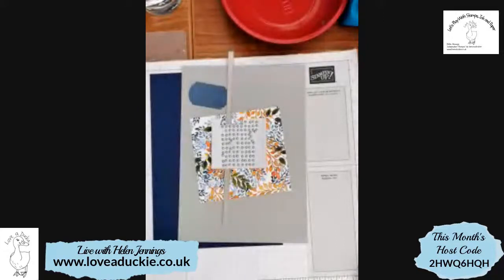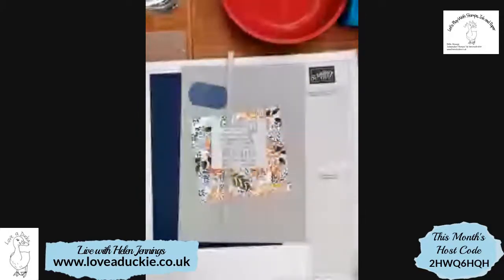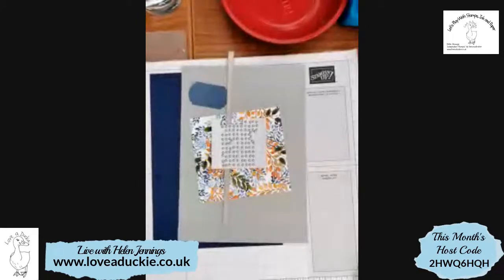So you book your place at the beginning of the month, and then I get the kits ready, get them sent out to you, deliver them to you wherever it is that you happen to be in the UK. And then once you've received your kit, you have until the 24th of the month to send me a photograph of your finished project. And it could be a card, it could be a scrapbook page, it could be a 3D item, it can be any of those things.